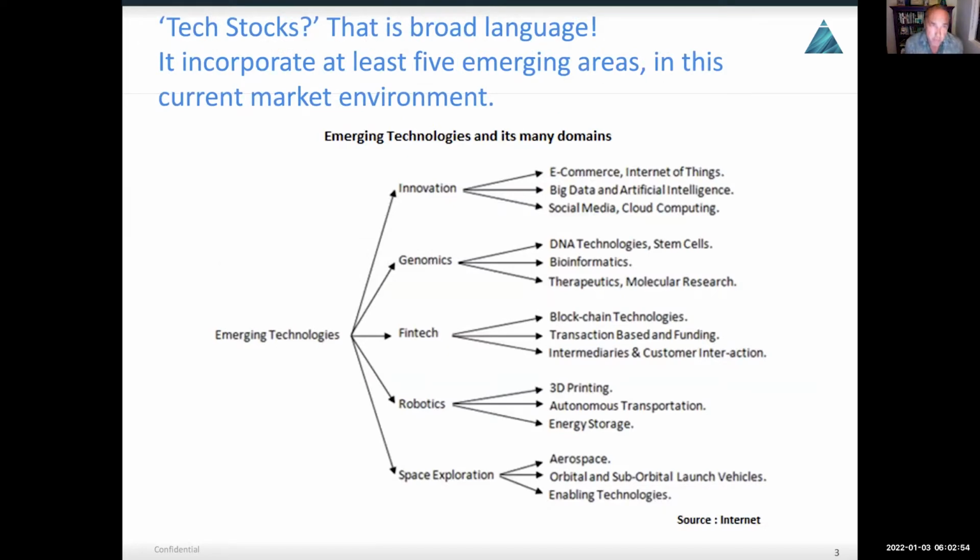Look, tech stocks is broad language. We've looked into this at length over the last few weeks, and we incorporate at least 5 emerging areas in this environment. Obviously, this can change, but let's keep in mind these 5 areas of emerging technologies and their domains. Number 1, innovation. E-commerce and the Internet of Things obviously is a big, big part of innovation. Big data and artificial intelligence is kind of tied to that. And social media and cloud computing. This makes up one network of innovation on computing itself.